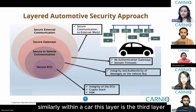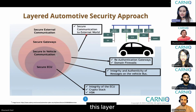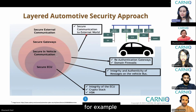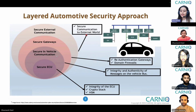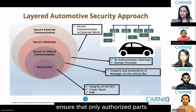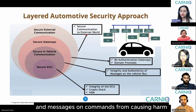Similarly, within a car, this is the third layer, the secure in-vehicle layer. It secures the communication between different components, for example, the engine communicating with the infotainment system. Encryption and authentication ensure that only authorized parts can communicate with each other, keeping unauthorized devices, messages and commands from causing harm.